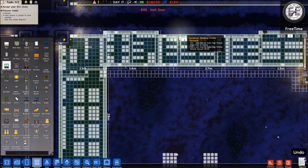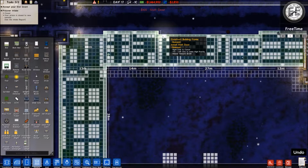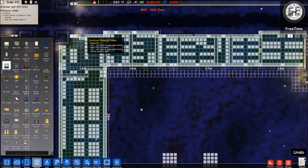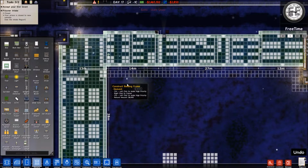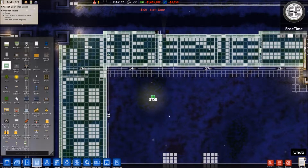This way. I didn't put the door in there, that's why. Yeah. Install staff door. There. And there. Right on. Now, remote door, staff door. This way.